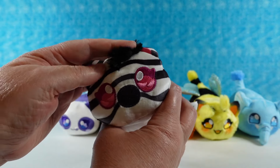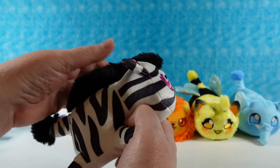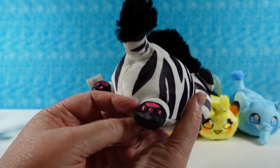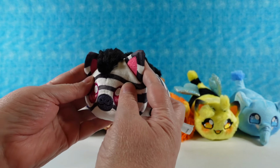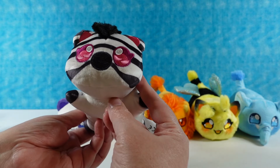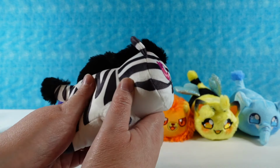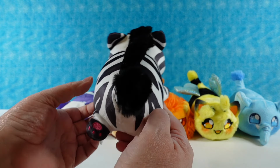Oh, wow. We have the zebra. Wow. Look at his little furry back. Yeah. His little pink toe beans, which is cute. Pink eyes, little pink ears. Okay, the zebra's awesome. Look at his little zebra nose. Zebra is awesome. I like the pattern that they put on him.